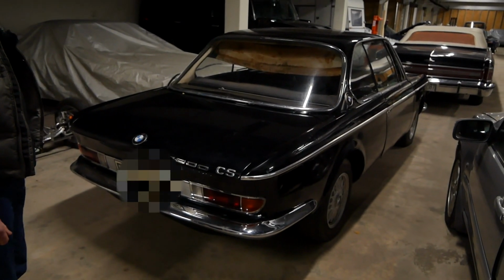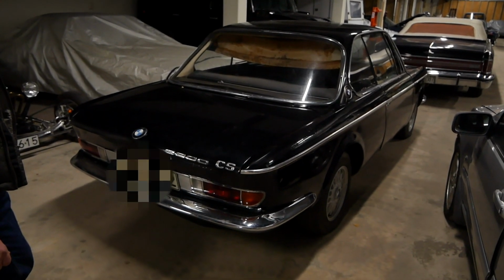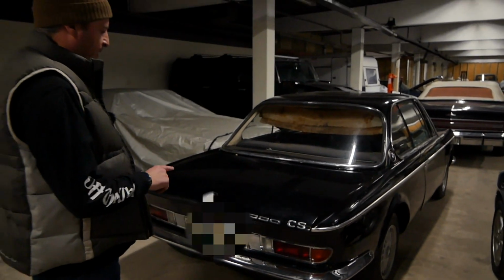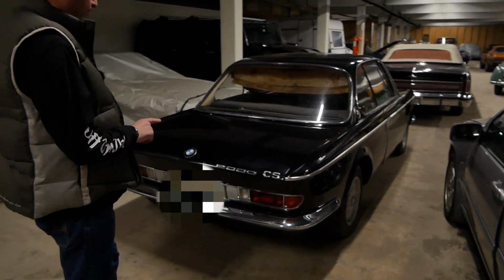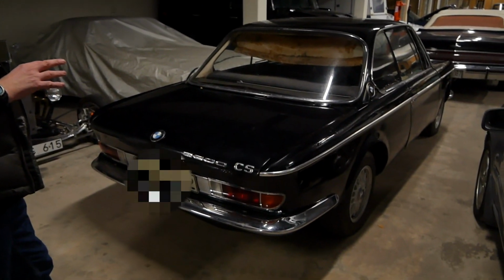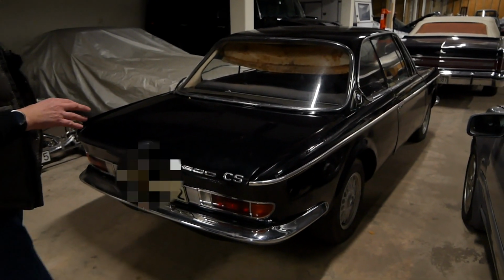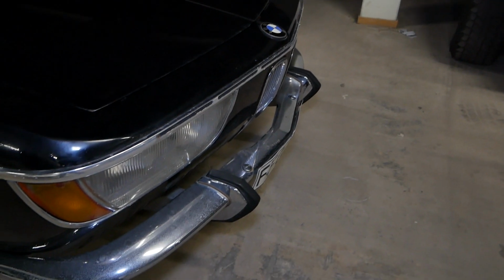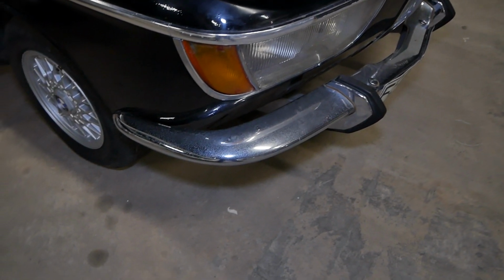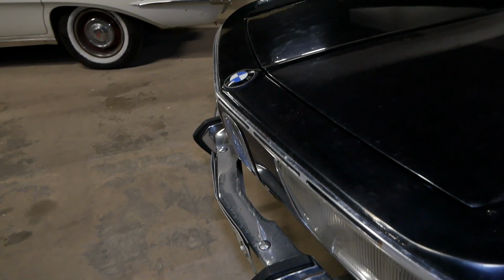Yeah, because this car is quite rare, isn't it? I mean, you don't see many of them on the road. I think you see more of the bigger one, the 3-litre CS or CSL, but you don't see so many of the 2-litre ones. They're kind of known for the front. If you look at the front of the car, they're called the shark nose. Yeah. So if you see the nose at the front.